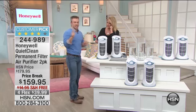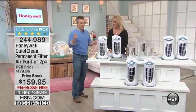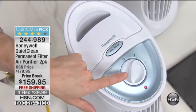Sometimes you bring up a good thing, because this is that QuietClean technology. This is that air purifier we can live with. There's nothing worse where you're trying to watch TV or take that telephone call and you're like, well, hold on. Okay, now carry on my conversation. This is that QuietClean. You notice you have your two fan modes. You have your high and your low.